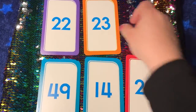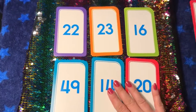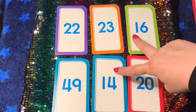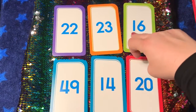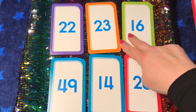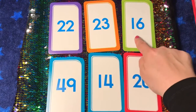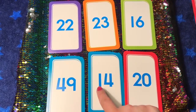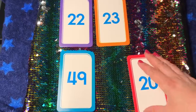We got a few more. Oh, my last ones. Here we go. Let's get them done. These two have something in common. They both have a 1 in front, which makes them teens. 16, 14. All right. Last 4.